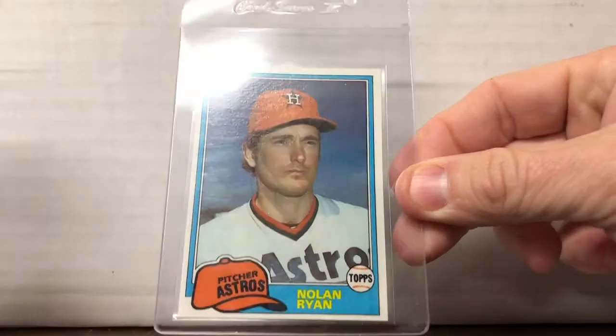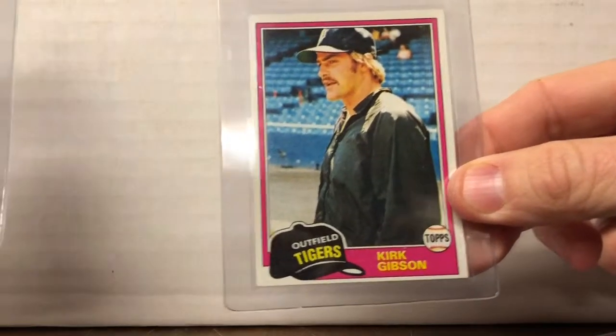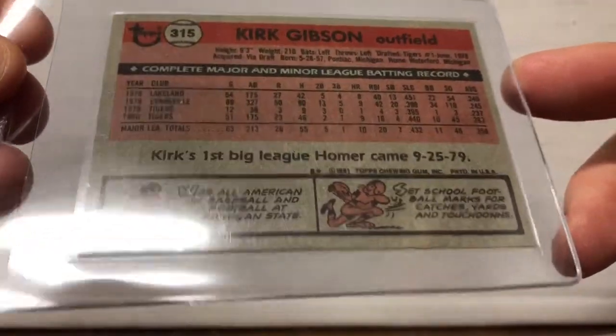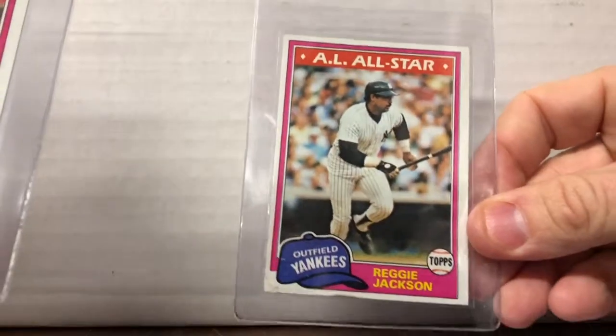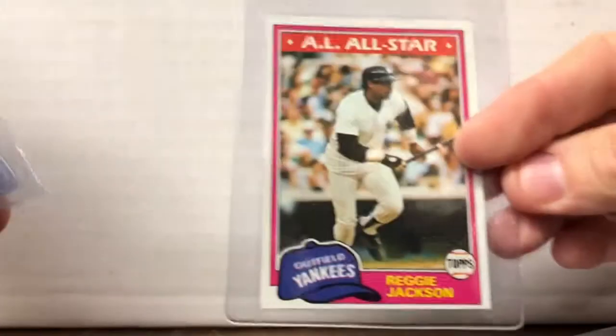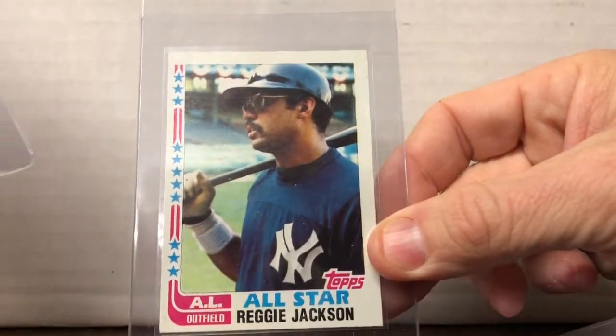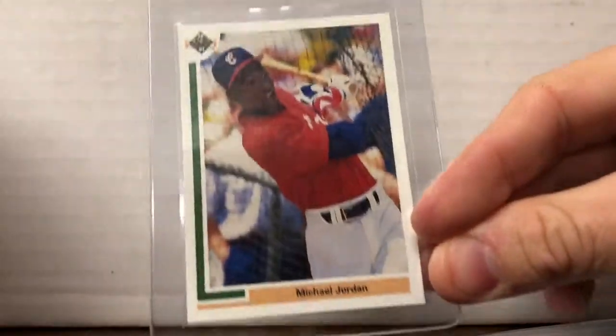81 Nolan Ryan, Kirk Gibson, 81. A few of those. Can't really tell if this is zooming in okay or blurry, so apologize if the quality's not very good. 81 Reggie All-Star. 82. Got a 91 Upper Deck Michael Jordan.